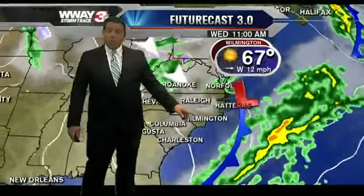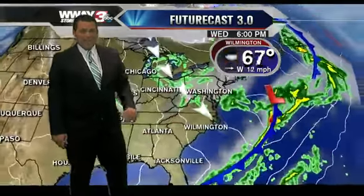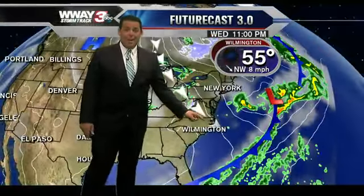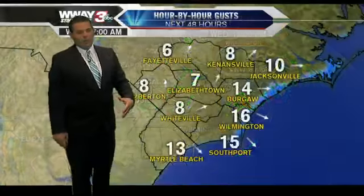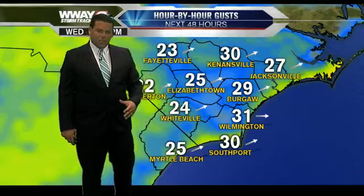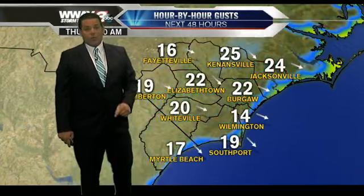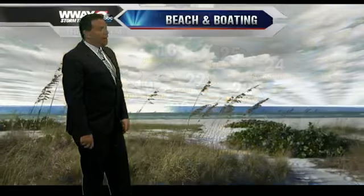By tomorrow morning, the cold front starts to head off the coast, but the cold air is going to lag behind by just about one day. So tomorrow is very breezy behind the front, but it's not going to be cold right away. In fact, it could be extremely breezy. We could see gusty winds, maybe as high as 30 miles per hour at times during the day tomorrow. So even though it's warm, it's blustery as we head into the middle of your hump day tomorrow.